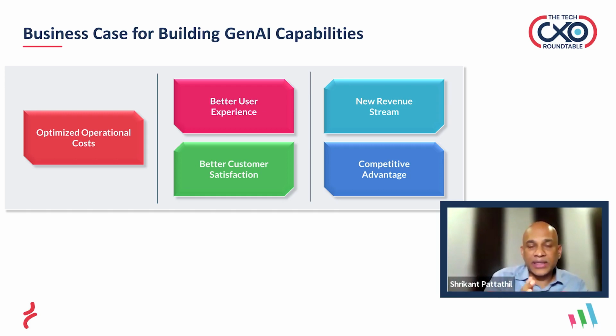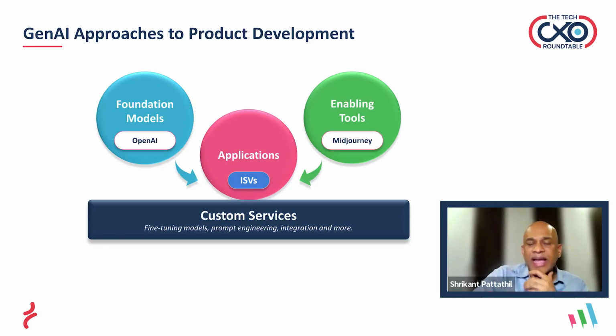And I'm sure our panelists will throw light on why you should choose based on and what you should give priorities to as you prioritize your AI capabilities. And finally, when it comes to the how part, it's primarily most of the ISVs thinking about building applications. And one approach could be to leverage the foundational models like OpenAI and Google, Anthropic, and so forth, and leverage that to build.